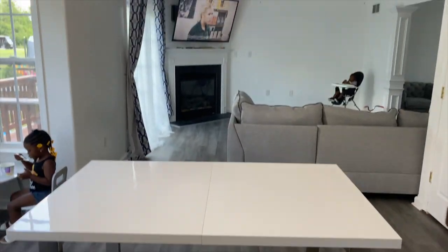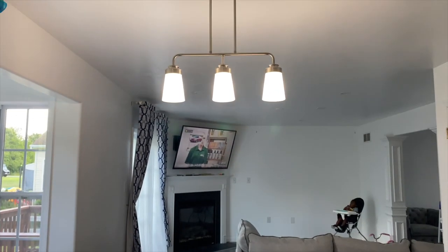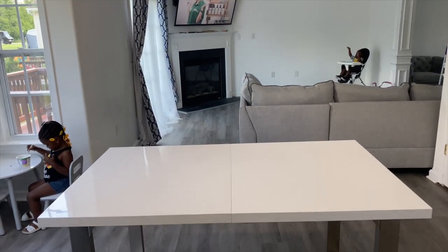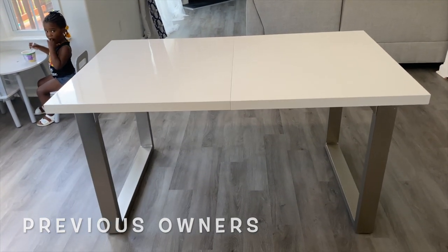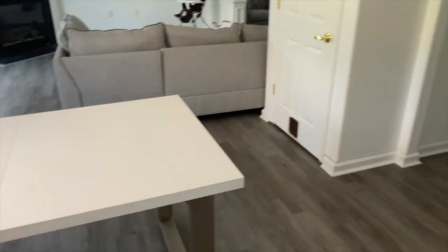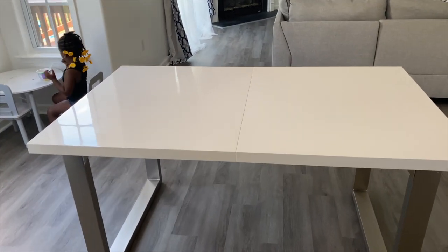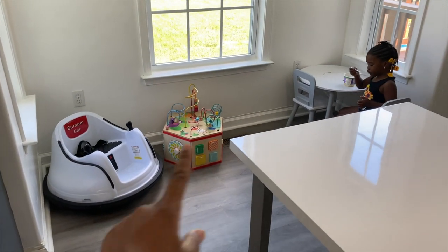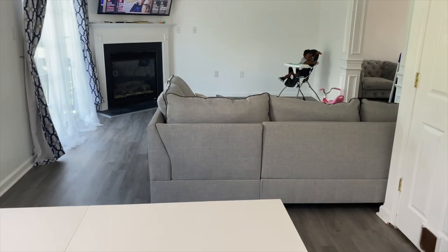And I decided to center it under this light that was already here, because they had a table under the light, but I don't really like it under there. It just feels like it's in the way, blocking us from walking in and out of the kitchen. So I'm gonna put it right here and then find somewhere to put this stuff, which I think might go over there because I'm gonna put a desk over there as well.